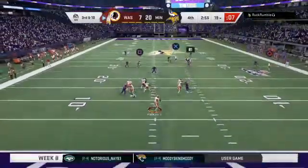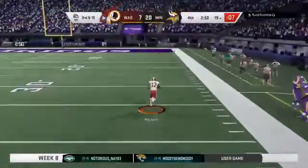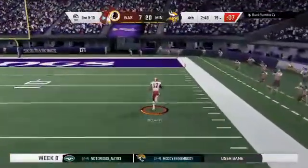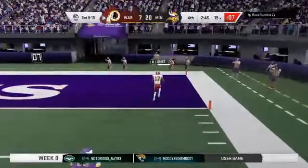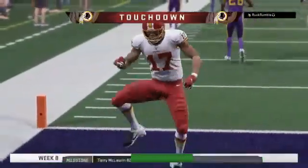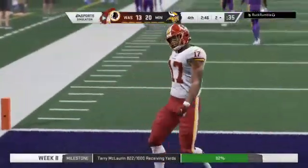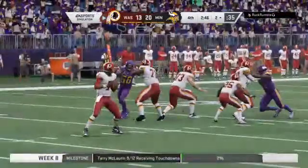Third down. Here's Haskins. Slings this deep for McLaurin. He's got a man. Complete. Touchdown, Washington. Terry McLaurin, 81 yards, as his guys are back within a single score.